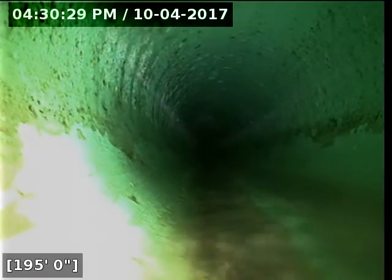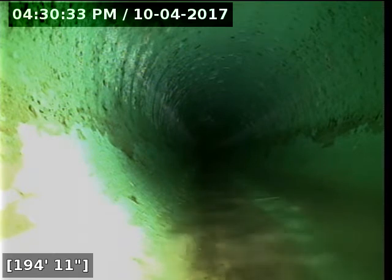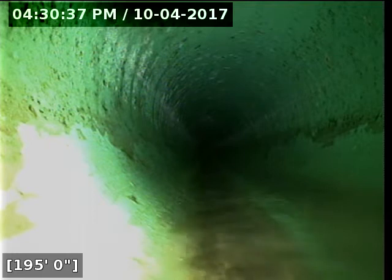All right, located the camera head. It's going all the way down a little private street here, all the way out to Bull Mountain Road, it looks like. So we probably have at least another 40-50 feet of sewer line until we actually get to the main. I did see some tie-ins on the way out.